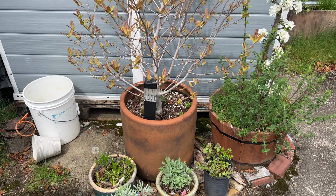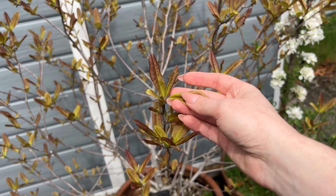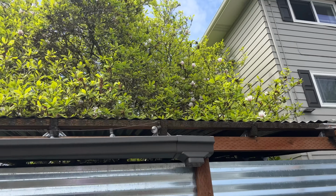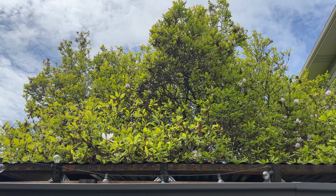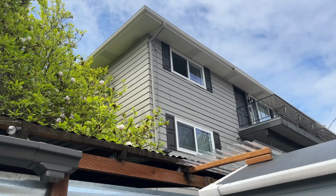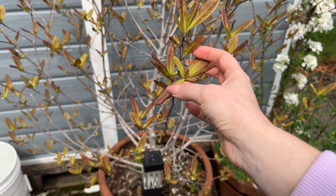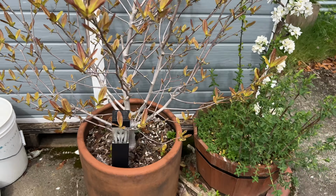This little spot over here, so interesting. The magnolia put out a bunch of leaves, but it skipped the flowering phase. You can see our neighbor's magnolia. Most of the blooms have fallen off already, and all those bright green leaves. Ours just skipped the flowering stage, which is interesting, but we're happy. I mean, the fact that there's leaves to me is a good sign it's doing its thing.